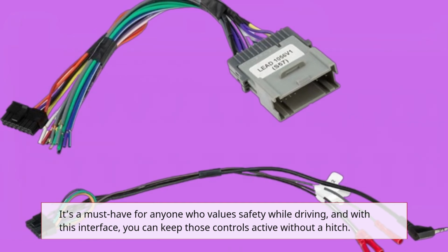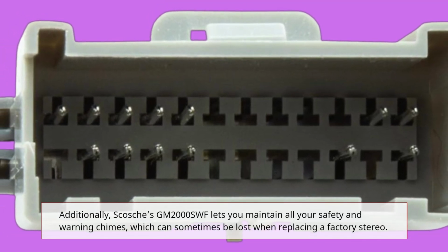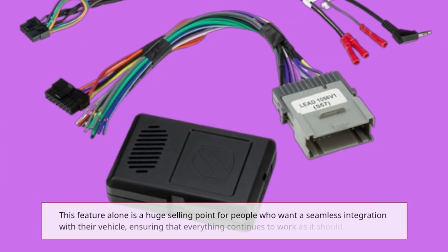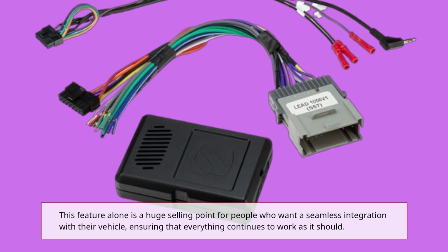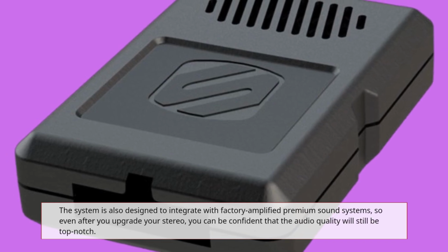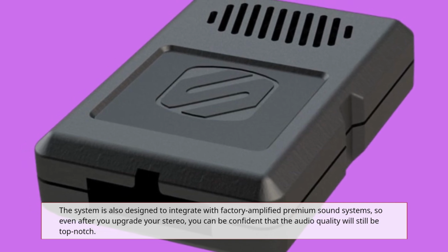With this interface, you can keep those controls active without a hitch. Additionally, Scosche's GM2000SWF lets you maintain all your safety and warning chimes, which can sometimes be lost when replacing a factory stereo. This feature alone is a huge selling point for people who want a seamless integration with their vehicle, ensuring that everything continues to work as it should. The system is also designed to integrate with factory-amplified premium sound systems, so even after you upgrade your stereo, you can be confident that the audio quality will still be top-notch.